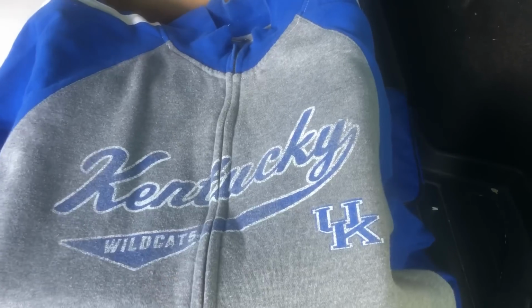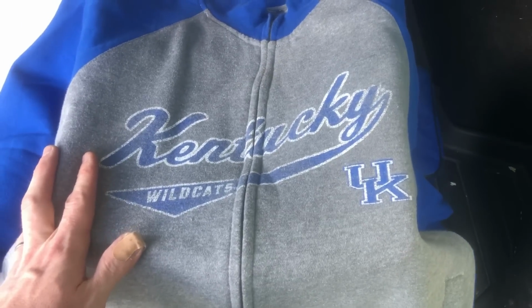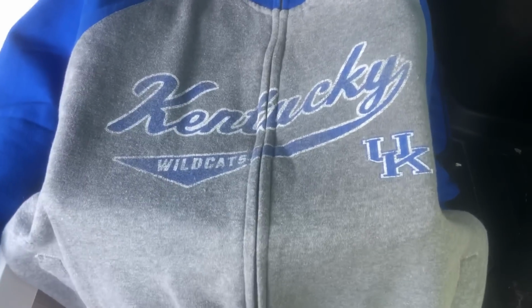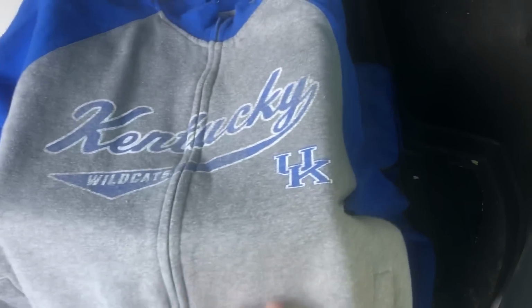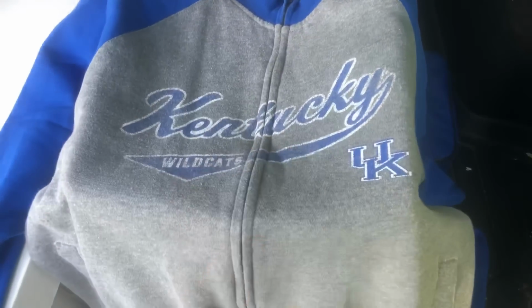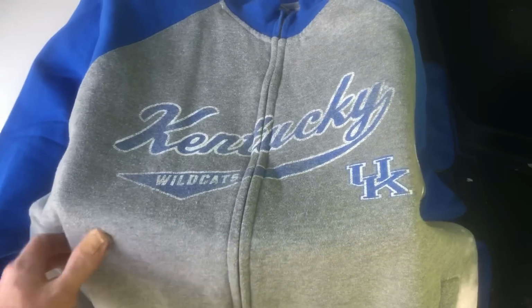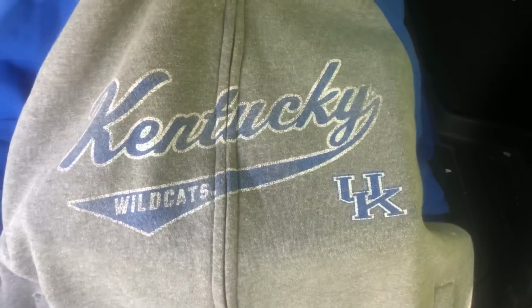This is the Kentucky zip up, got it for $2. We hope to get somewhere between $20 and $30 out of it. As I said earlier, there are tons of Kentucky fans around because of the success of the basketball team. Lots of people love to represent Kentucky, and with this being somewhat vintage, from the early 90s, there are not going to be many of these around, so people will want it. Looking forward to putting that one up.